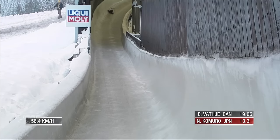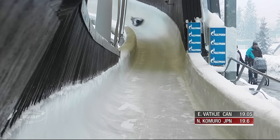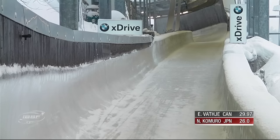And the other thing we noticed at the start here, and we'll see it in the start replay, is how white the start grooves are. They are full of fresh snow. And it is just like trying to push through sand. Two seconds behind already. Oh, this is going to be such a tough run for her.